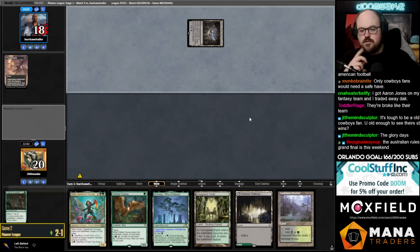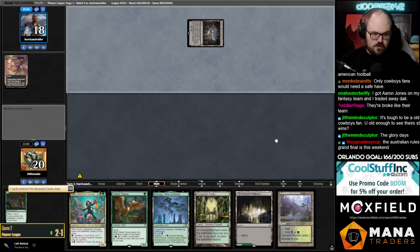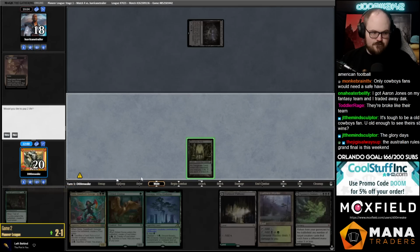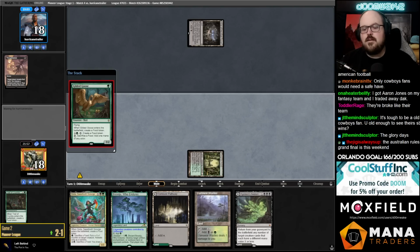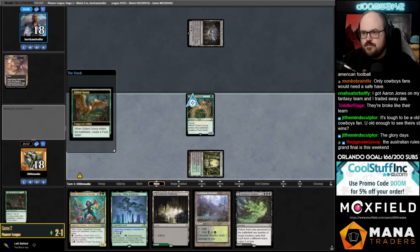Australian Rules Grand Final is this weekend. I don't know what that means, but sounds like fun.